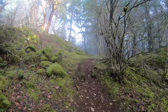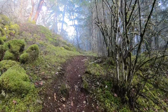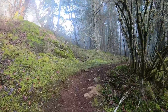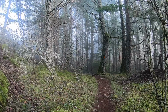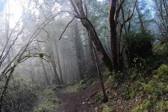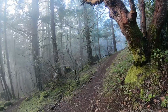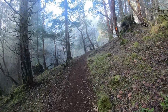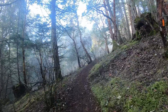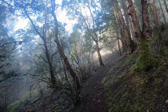So maybe save this for another day. I think it would be a good trail run. Do an end-to-end run. Anyway, let's stick with the plan and go left and head round and up to the peak of Jocelyn Hill.